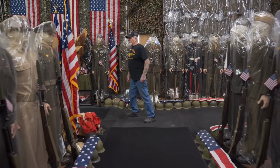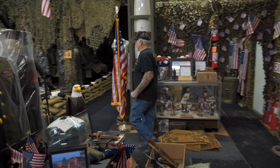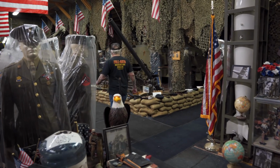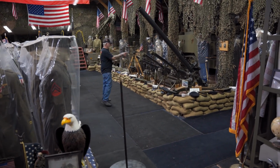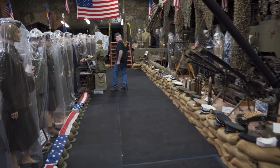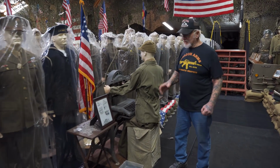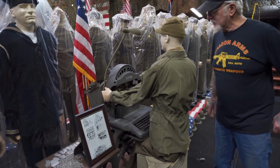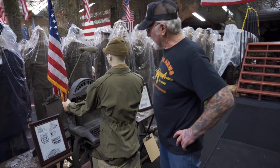And I got all this stuff to put away. I tell people about my recoilless rifles, the 106, the 57, the 75 millimeter. And we also tell you about the dog tag machine. This is a dog tag machine. This is how they make the dog tags. There's a World War II dog tag machine, dated 1943.